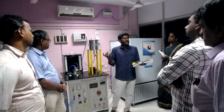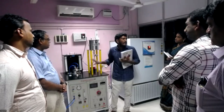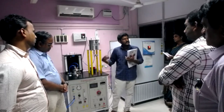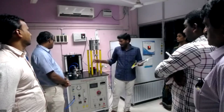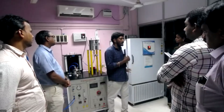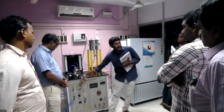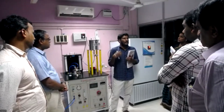So when that nitrogen mixes with these, it will produce ammonia. Unfortunately, not only direct ammonia is produced; along with that, free radicals will be formed: N, N+, N2+ like that, and H+, NH+ will also come, and the O2 molecules also break down. So every radical will be flowing through. The ammonia will be stored here, converted into liquid form, and the other unreacted reactants will be recycled along with the nitrogen supply.